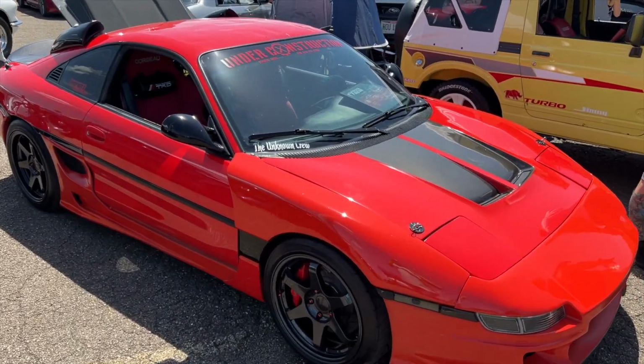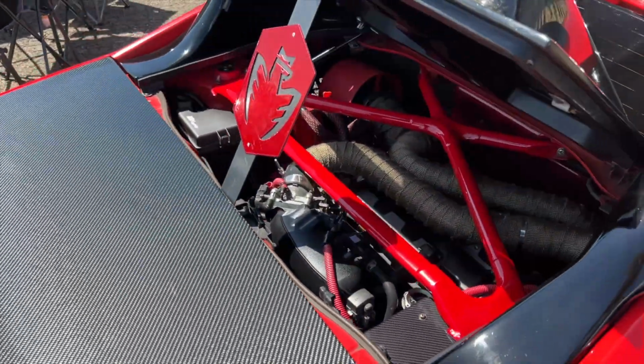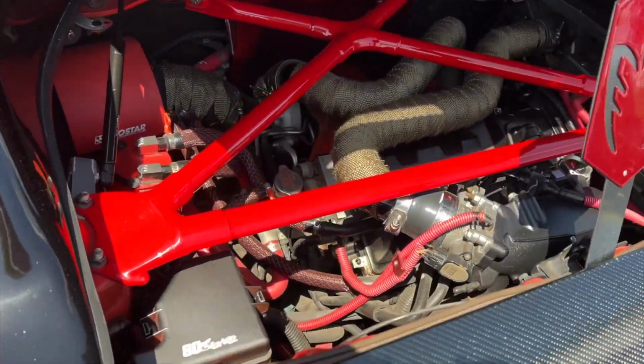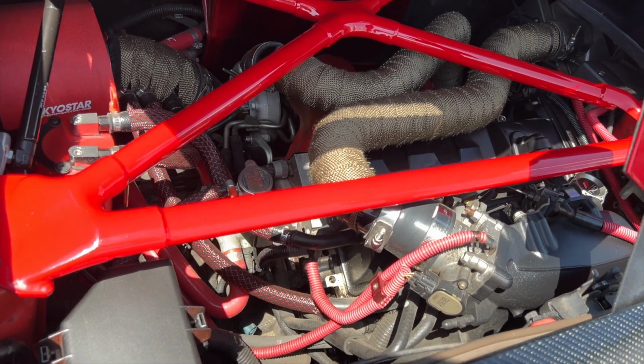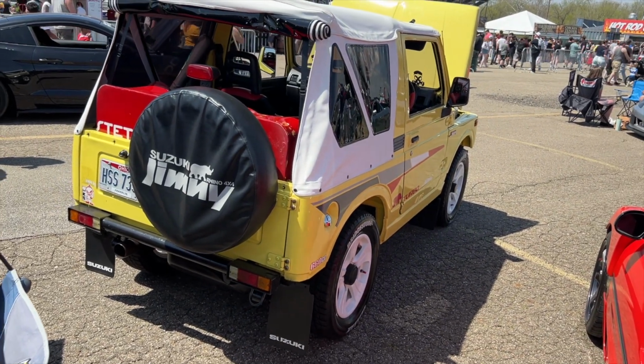Let's check out, we could talk about the color and the cool stuff on the inside, and we should, but we're not going to because the engine workup on this MR2 is really, it's just really impressive. And you know, being a mid-engine car, these are just not easy to work on, period. So great job.